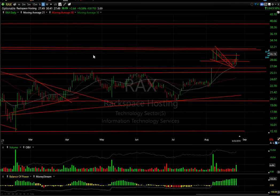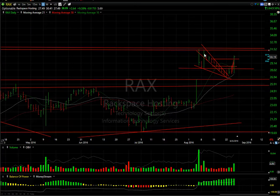Rex, big pop out of this swing trade. As you know, it came down for what, 7-8 days in a row before it finally turned. And today it popped big time from 27.5 to 38.41, closing 30.19, up 264, almost 10%.